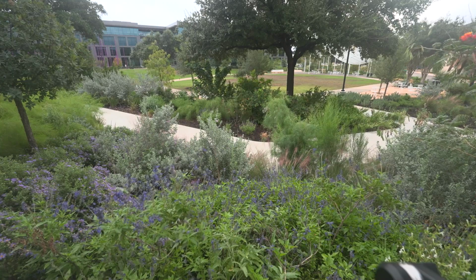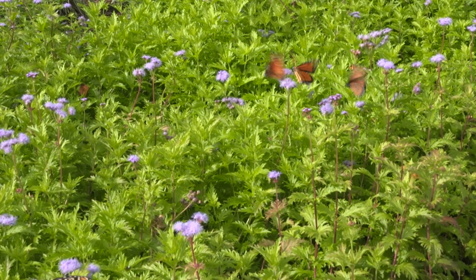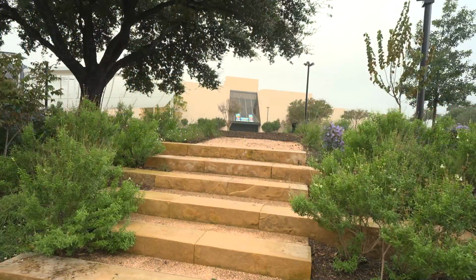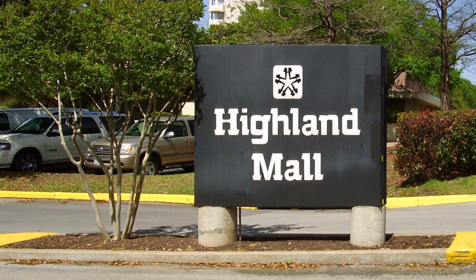The opportunity to create a 3-acre refuge has been really quite remarkable. Hi, I'm Dr. Molly Beth Malcolm with Austin Community College District, and I'm so excited to be here in this fabulous space that we have at Austin Community College, which once was the site of the original mall in Austin, Texas, Highland Mall. And it was a hopping place when it started back in 1971, but as malls do throughout the years, they often fall into disrepair.